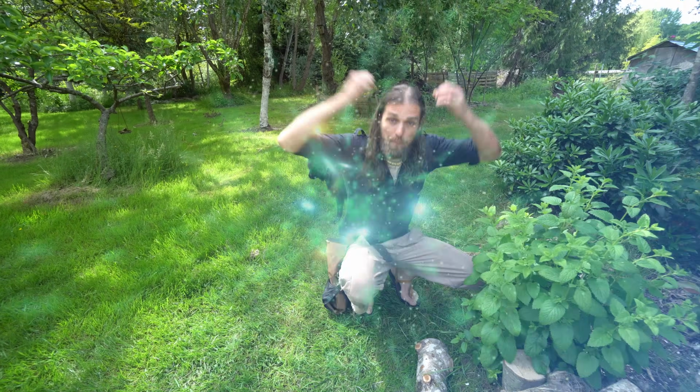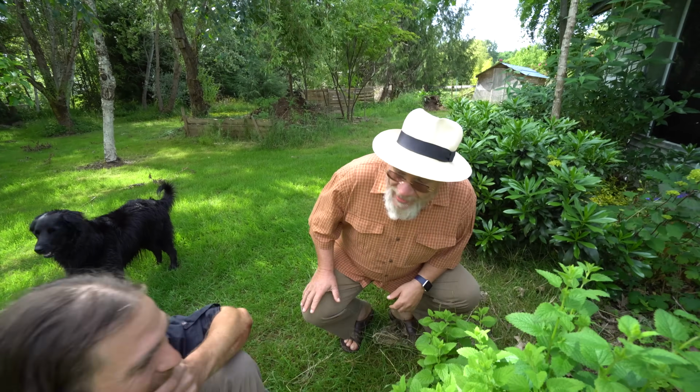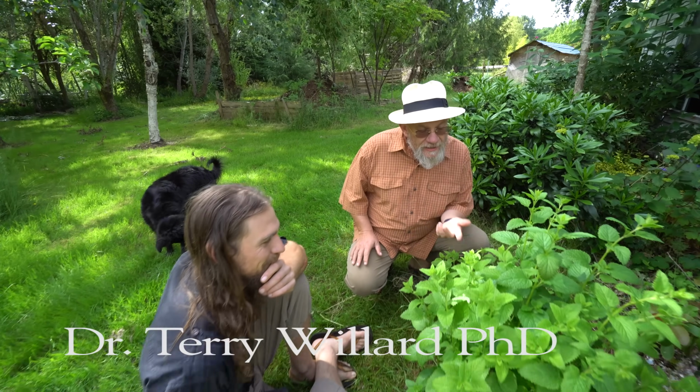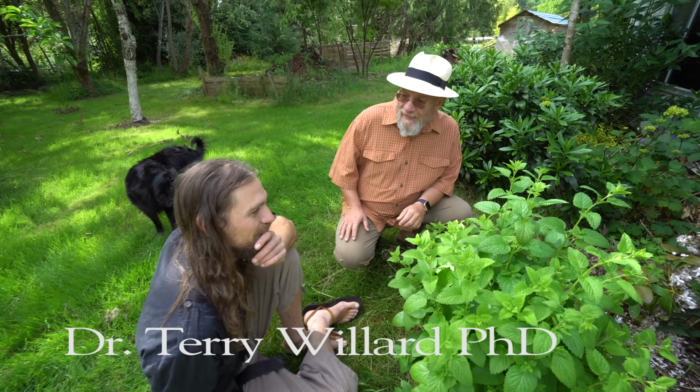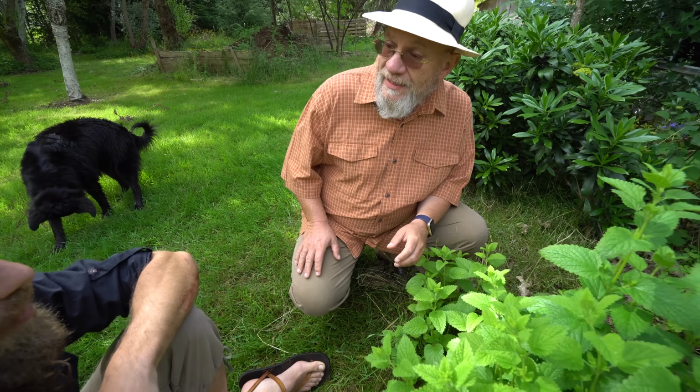In fact, poof! Hey, Yarrow! Hey, Papa! You're looking at one of my favorite plants. No way. Yeah, when I was a little alchemy sprout, when I was first studying alchemy, this was the plant that we used to make the first plant stones.